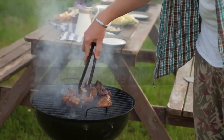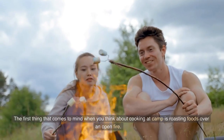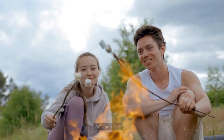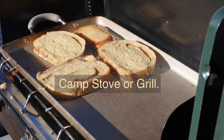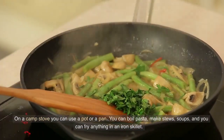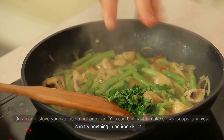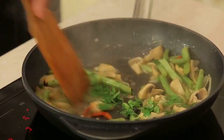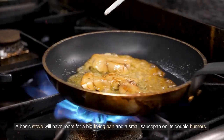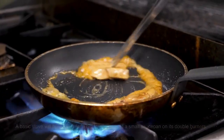Outdoor cooking methods. The first thing that comes to mind when you think about cooking at camp is roasting foods over an open fire. Camp stove or grill. On a camp stove you can use a pot or a pan. You can boil pasta, make stews, soups, and you can fry anything in an iron skillet. A basic stove will have room for a big frying pan and a small saucepan on its double burners.